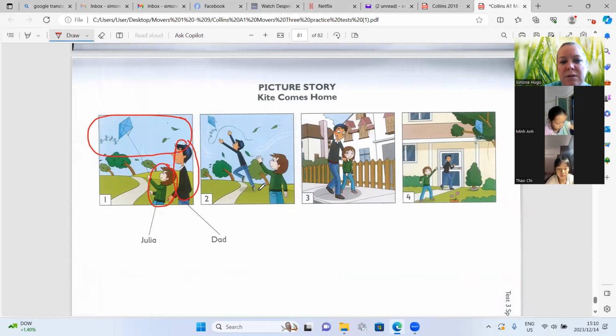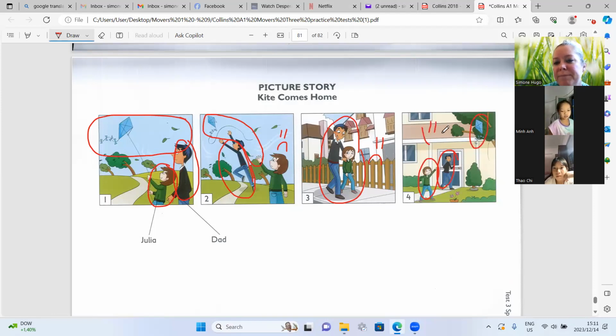Next, Julia loses her kite in the wind. Her dad tries to catch it. She's very sad or unhappy. Then they walk home. Dad is trying to make her feel better, but she's still not happy. And then finally, when they get home, Julia sees her kite in the tree, and now she is very happy. Okay.